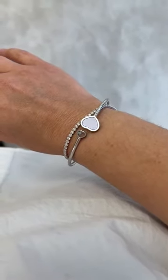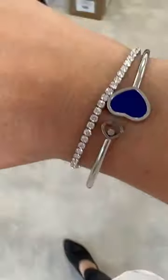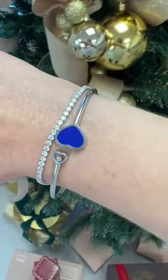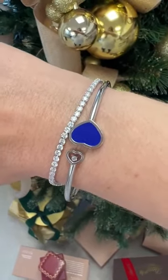Can't go wrong. Less than 2,000 pounds for the Chopard bracelet. We've got the diamond tennis bracelet here, which is under 1,000 pounds a carat. Bargain. Guys, Christmas is around the corner. Don't hesitate. If you are looking for something for yourself, for your bestie, for your mom, for your sister, any of these pieces would be so welcome. They will have them for life.